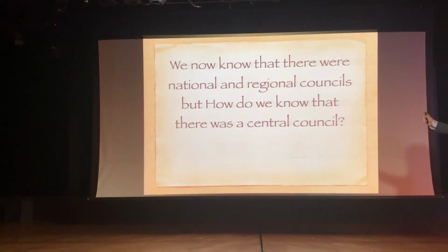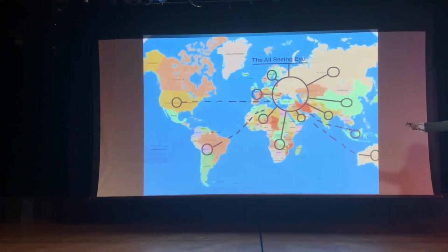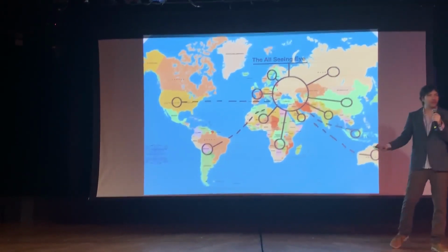Now, that's how we know that there were national and regional councils. But how do we know that there was a central council? A lot of people ask that question. Okay, I get it. They were more sophisticated internationally than we thought. But how do they know that they were sending every bit of information to this central council? And that has to do with the patterns in the data.